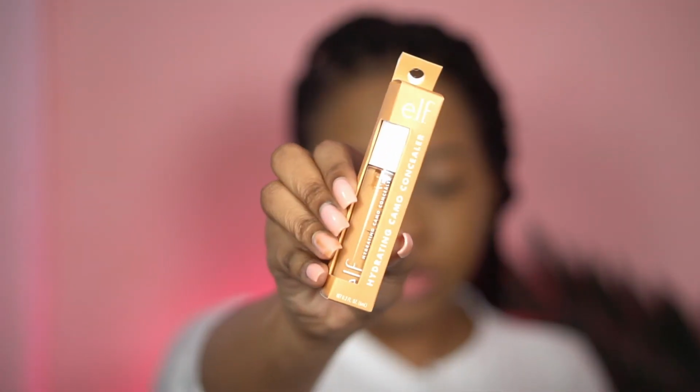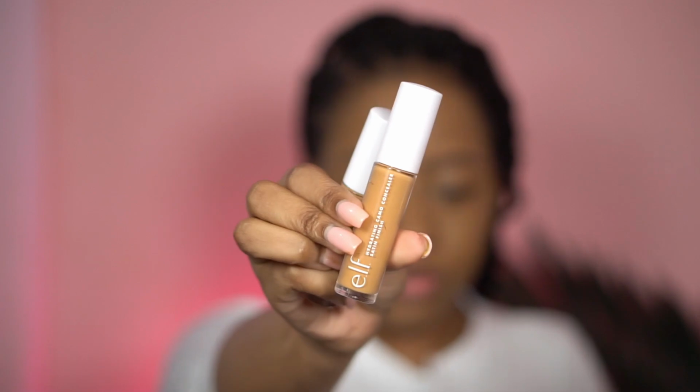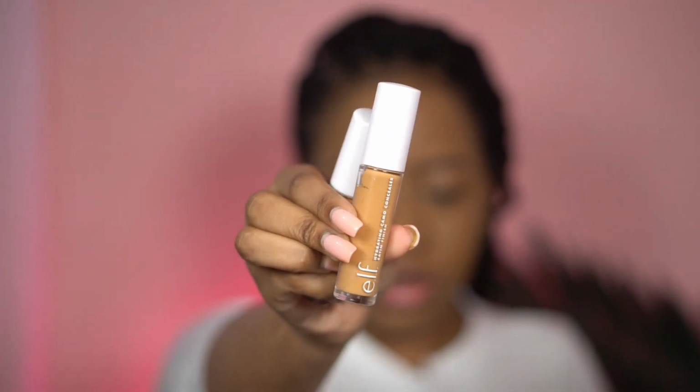I mean, look at that coverage. It looks so pretty in this mirror in front of me. Okay, now we're going to use the Hydrating Camo Concealer. I've done a review on this concealer and the matte one, and they're both really nice, but we're going to be using the Hydrating today. And we're going to use the color Tan Sand, and I have a deep olive next to me as well, just in case I need it.